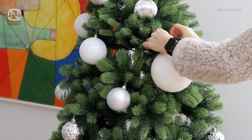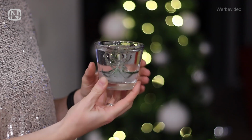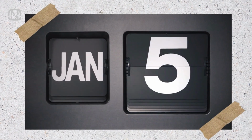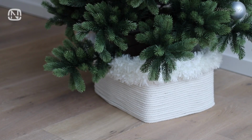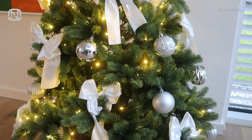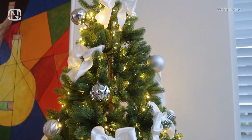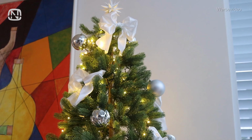Every year it's the same routine. We decorate the Christmas tree with excitement, admire its beauty, and then comes the time to take it all down. Honestly, this has always been the hardest part of the holidays for me. It's not just about removing the ornaments, it's also about finding a proper place to store them so nothing gets broken or lost before the next holiday season.